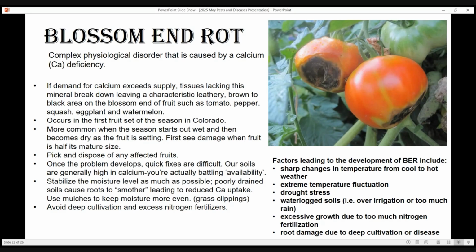When those soils are smothered by water, they're not as able to take up that calcium. To even out moisture, I feel like everyone I know mulches their tomatoes with grass clippings. So that's the suggestion here. And then avoid any deep cultivation that's going to damage your roots, and avoid excess nitrogen fertilizer. What happens there is we're aware nitrogen results in plant growth, so it encourages leaf growth. And if you have too much leaf growth and there's not enough calcium, then you're going to get blossom end rot.